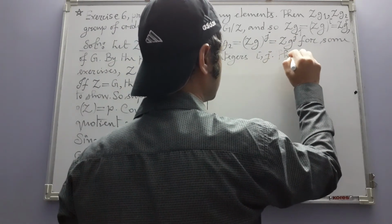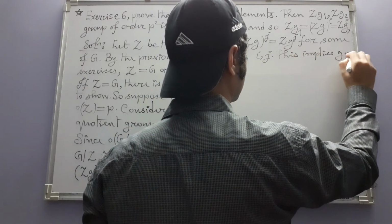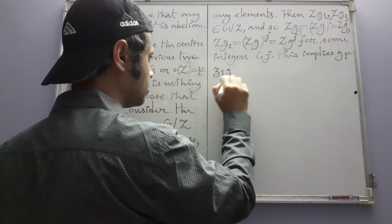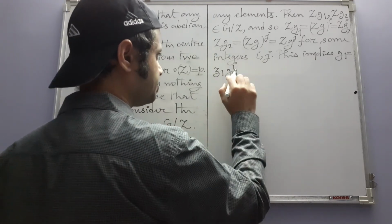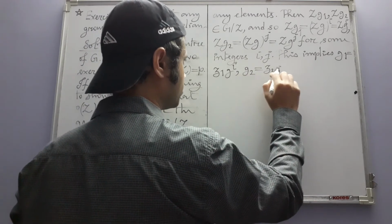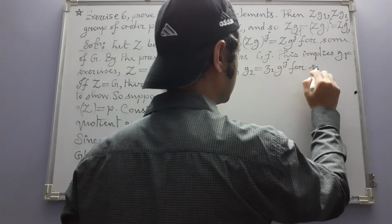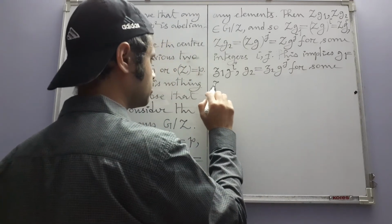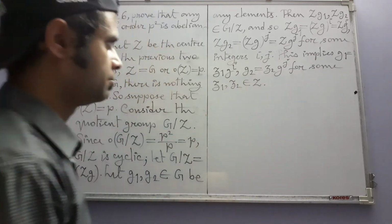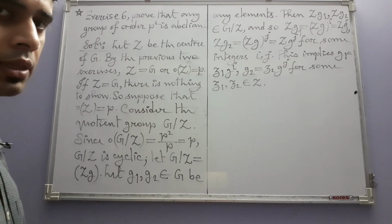This implies G1 is equal to Z1 G to the power I, and just like that G2 is equal to Z2 G to the power J, for some central elements Z1 and Z2. Now from these forms of G1 and G2 we will be able to show that they commute.